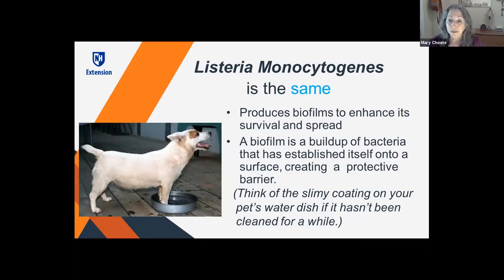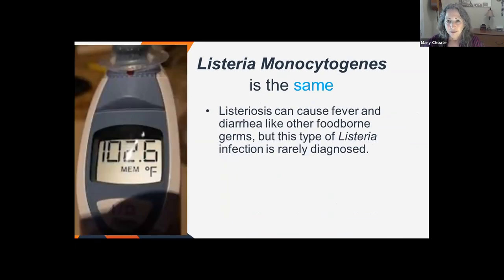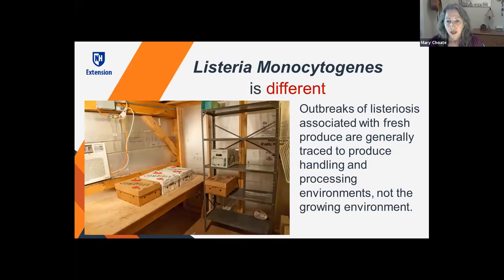A biofilm is a buildup of bacteria. Many of you already know what a biofilm is, but if you don't, it's a slimy buildup of bacteria that has established itself on a surface or in a crevice or a crack. And it creates a protective barrier. So think of the slimy coating on your pet's water dish. If it hasn't been cleaned for a while, that's a biofilm. Listeriosis can cause fever and diarrhea like other foodborne germs, but this type of Listeria infection is rarely diagnosed. So that's how it's the same as other bacteria.